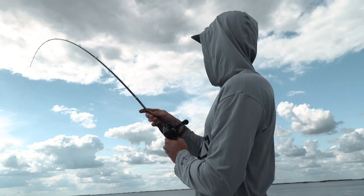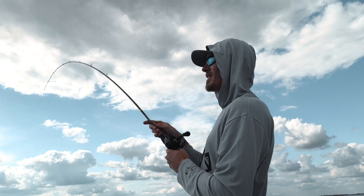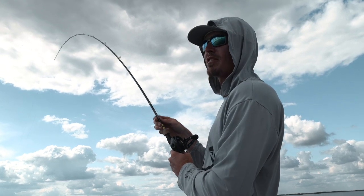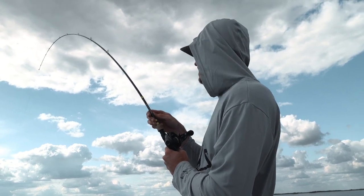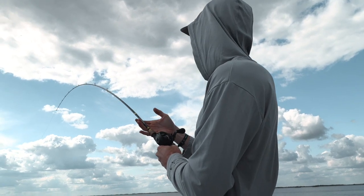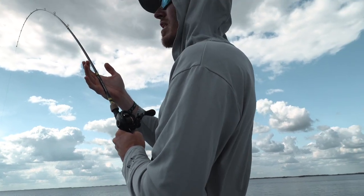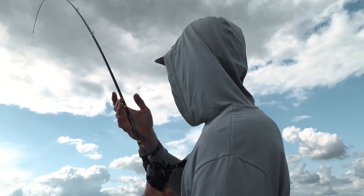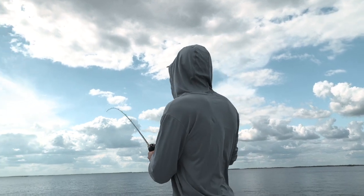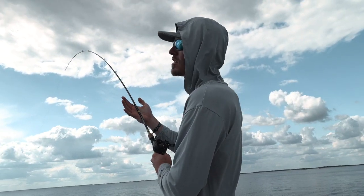Mid-flight update. Not making a lot of progress. Starting to wear him down a little bit, but I don't know. We're probably 5 minutes into this thing at this point. And I'm not wanting to put too much pressure on him with his drag, because we've already got it pretty tight. And he's still pulling drag. I mean, we're gaining a little ground here and there, but it's just a little bit at a time. We'll get him eventually. He's hooked good.